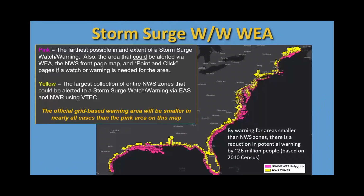Again, this is just an overview map of the storm surge watch and warning WIA messages. The pink represents the farthest possible inland extent of a storm surge watch or warning, based on the category 4 or 5 MOM, the maximum envelope of water. It's a technical point, but these are the areas that could be alerted via WIA, the watch warning advisory map on the Weather Service front page and the point and click pages. This is generally your coastal forecast zones, and maybe one zone or so inland.